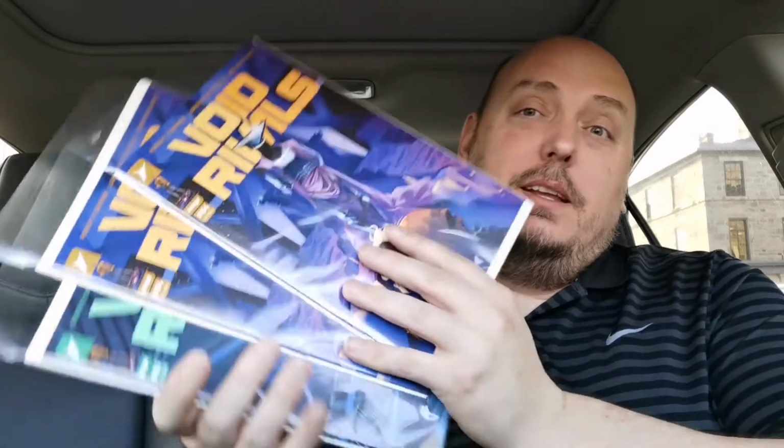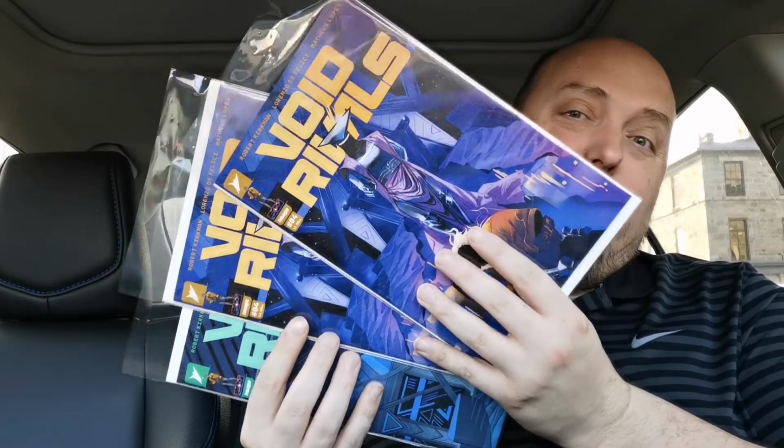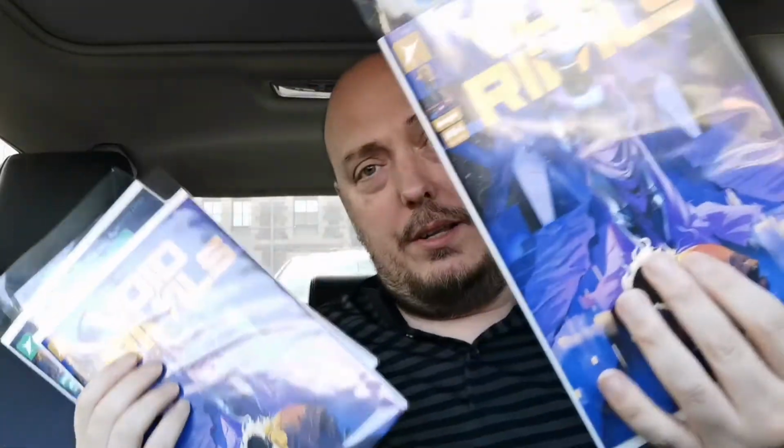Now, please pay close attention. I picked up 3 copies. I picked up these 2 covers, and then I picked up this cover. This one is the extra, so it's going in the Comic Army box. But you're probably thinking, well, Chris, why would you pick up or clear out all the remaining copies of Void Rivals from Retro Rocket Comics?